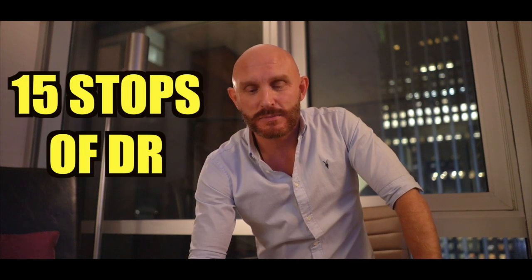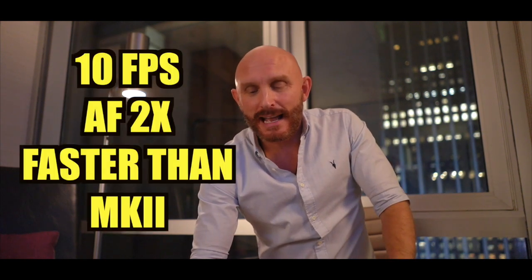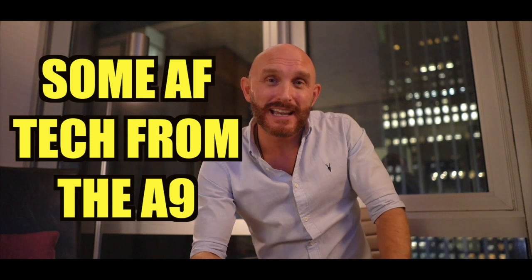But they changed the whole architecture of the camera to not only increase the dynamic range to 15 stops, they've increased the ISO performance, they've increased the 5-axis performance to give you a half a stop better performance, 14-bit RAW, 10 frames per second, and the AF performance is twice as fast as the A7R II, and it uses some of the tech from the A9.